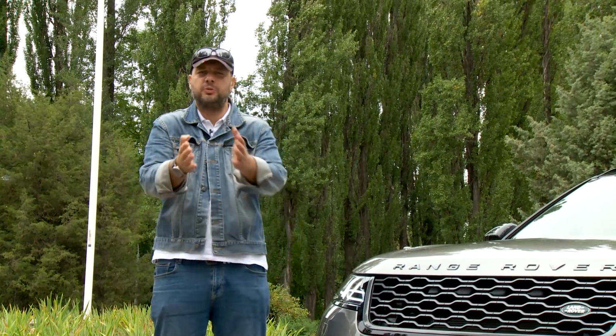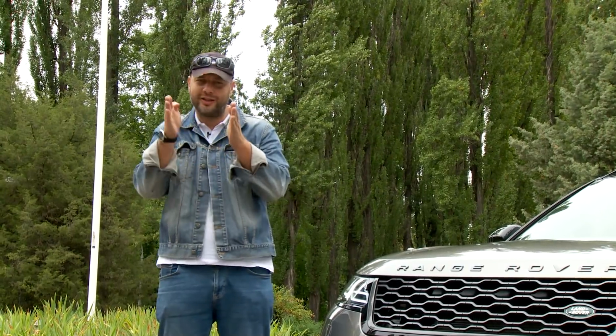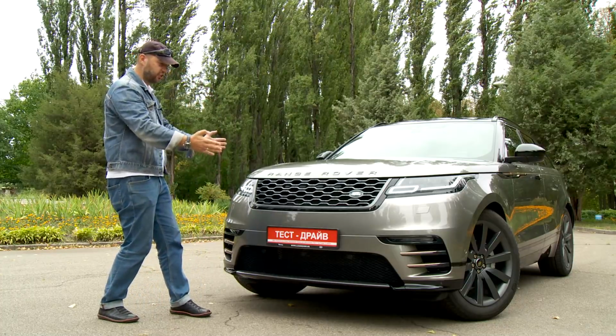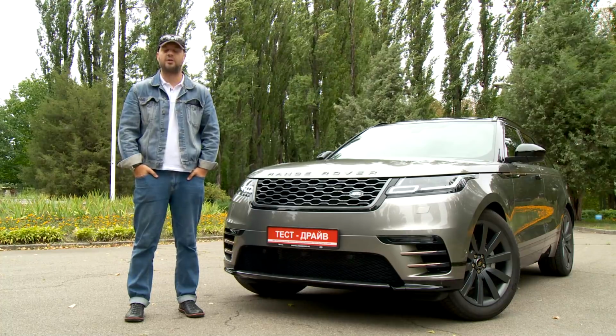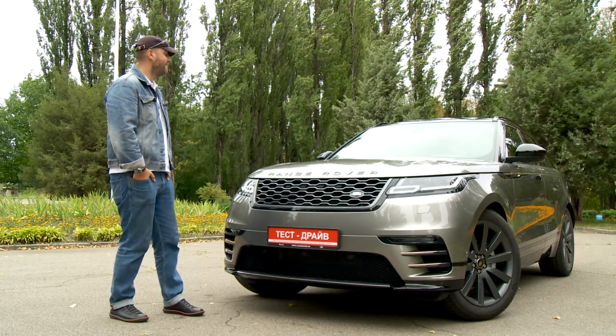Why do I say that? Because not so long ago it seemed to me that a fly could not fit between Evoque and a Sport. But just look at that. It did. You are watching 2HP. My name is Ralph. Let's start testing this absolutely splendid car.